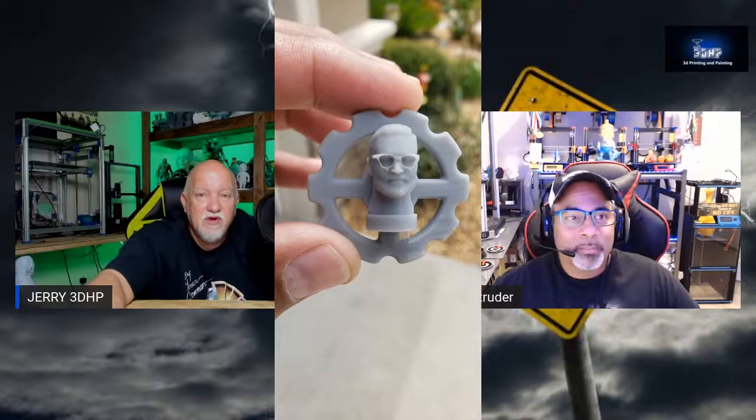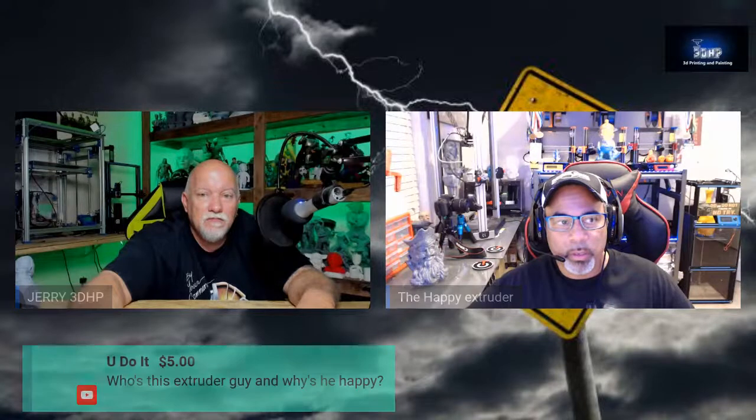What kind of resin printer do you have? I have the Elegoo Mars, and the MyMiniFactory edition one, the green one, which is just okay. Another Mars, but it was pretty nice. Yeah, it has a different motherboard in it than the Mars, but they print pretty good.